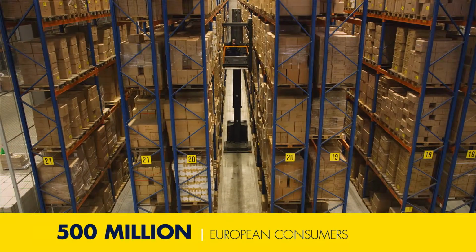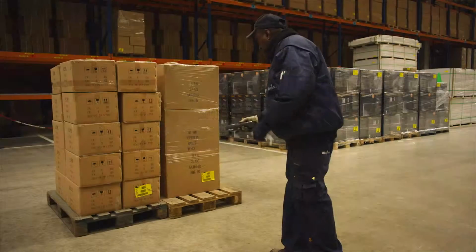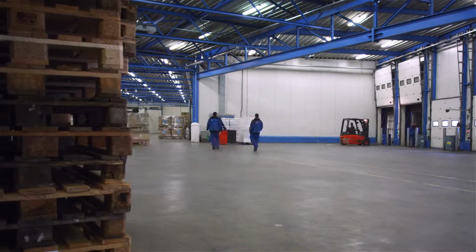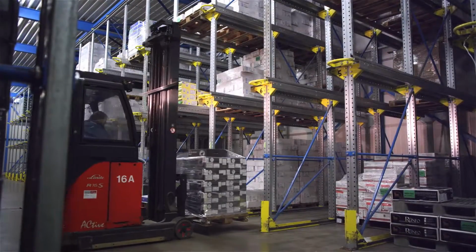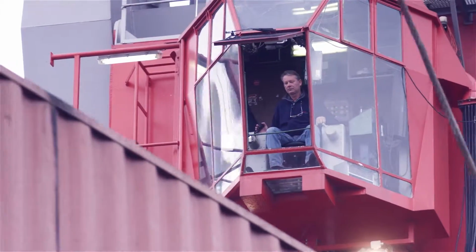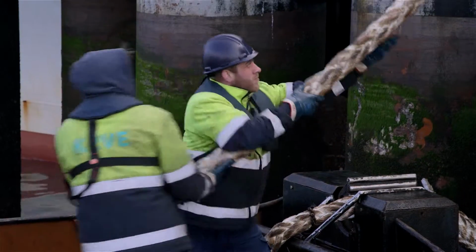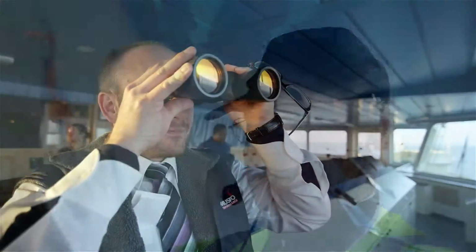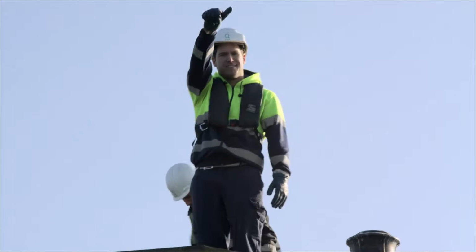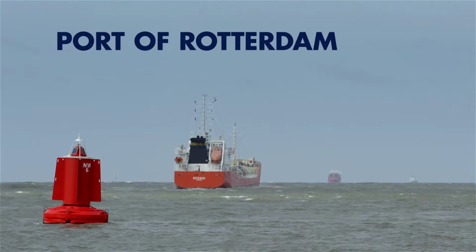Over 500 million European consumers rely on the Port of Rotterdam for all their products, each and every day. A port that can answer any related logistical question. With 50,000 hard workers who make sure 24 hours a day, 7 days a week, 365 days a year, that the port is complete and safe. That is Rotterdam.